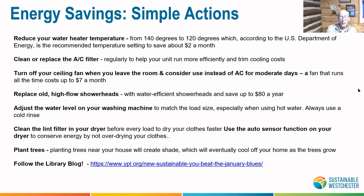Your AC filters or your heating filters, think about it. If it gets clogged up, you've generated all this great cold air, and you're trying to push it out, and you're losing half of it because it's getting bogged up with the filters. So just taking the time to take care of those basic maintenance things. Again, fans versus air conditioners.